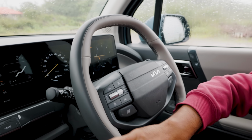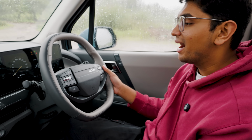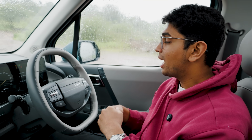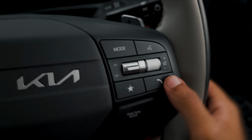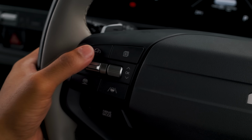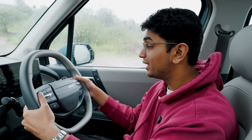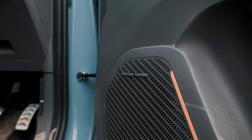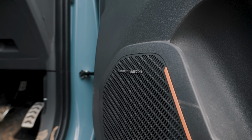The steering is not a circle, it's a square, and I think it fits the vibe of the car. The steering itself has no blank buttons, which is a big thumbs up, and you basically have all of the controls for your media on the right, and your cruise control and ADAS functions all on the left hand side. You also get some nice paddle shifters. You get amazing sounding Harman Kardon speakers, which is absolutely crazy for a car like this.